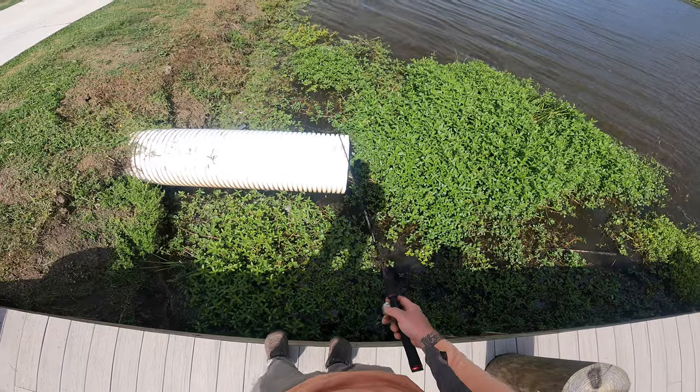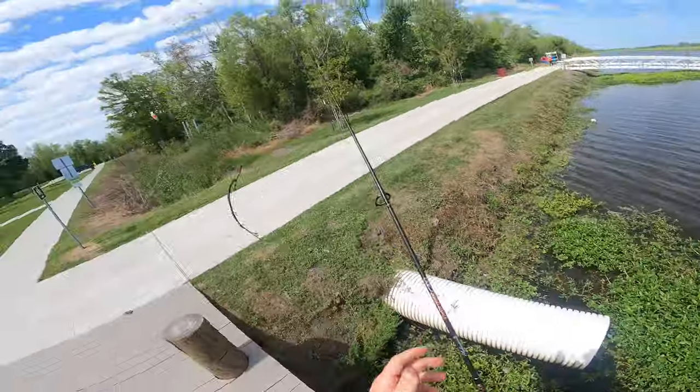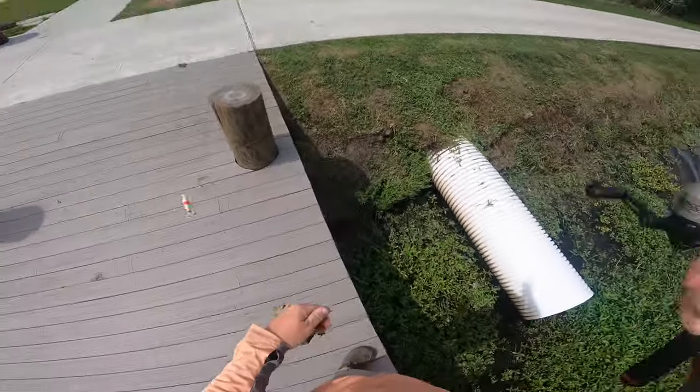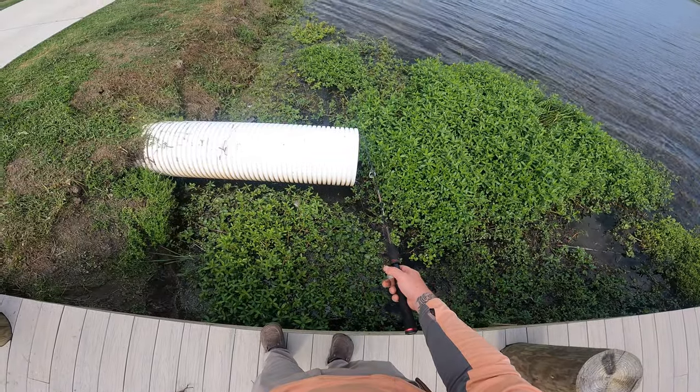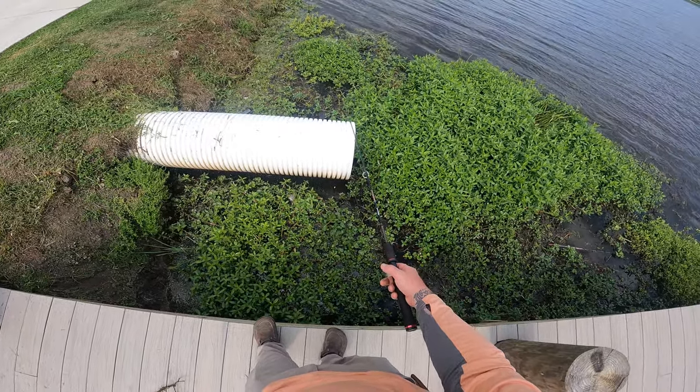Got a bunch of little small perch. Oh, that'll work. Need something bigger than them little baby perch to grab it, though. They're not even big enough to hook themselves.